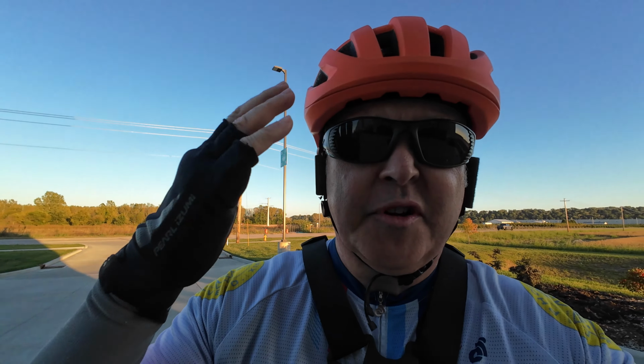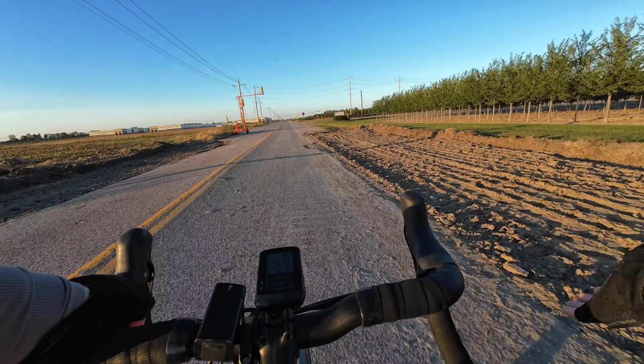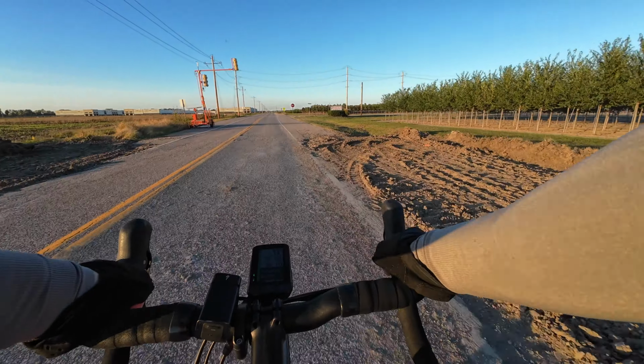Here's an example on the right-hand side. It's basically a gutter. There aren't even any street markings. So I'm kind of forced into the center of the lane. It usually doesn't happen, but you never know what might come up in the road. There's a pothole. Here comes another pothole right here, right there. Yeesh.